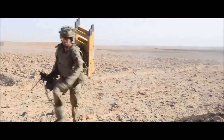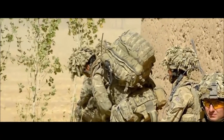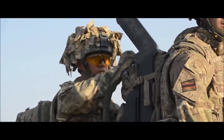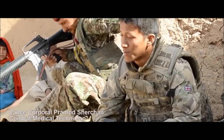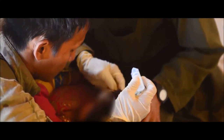The patient pathway starts from the point of injury, and the first on the scene is the combat medical technician. I was with the Gurkhas before. I've been here on Herrick 9 and Herrick 14 before as well. But I was an infantryman rather than a medic. That was what I did, and this too has been totally different in terms of what I do, because I transferred to be a medic now, and I'm trying to provide immediate first aid. Provide that primary care, and that's it.